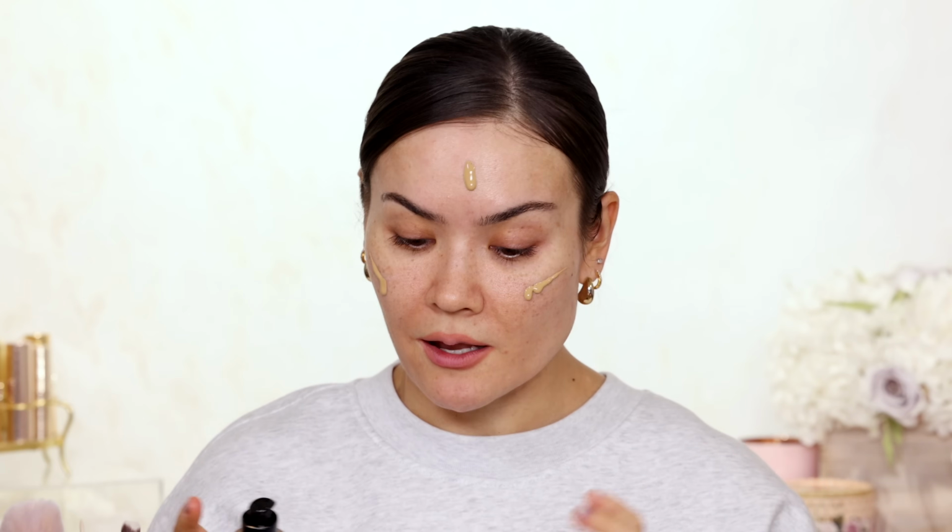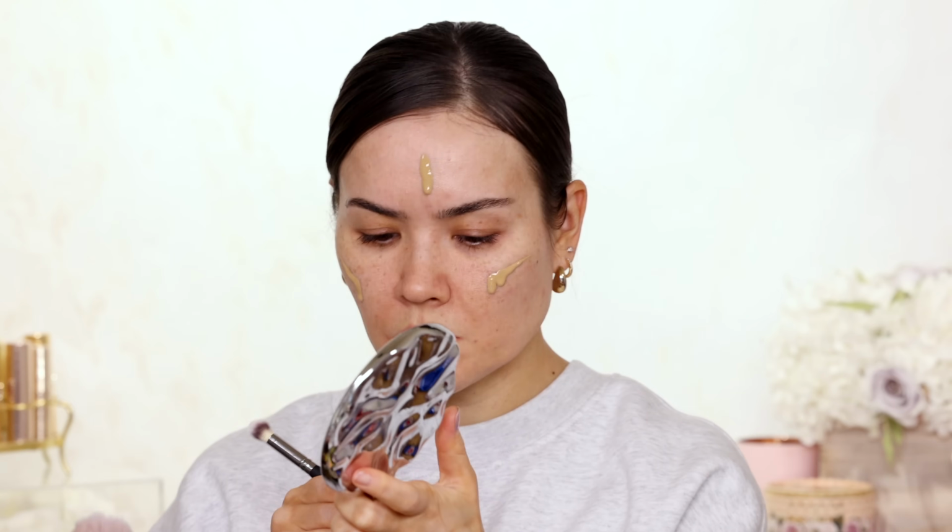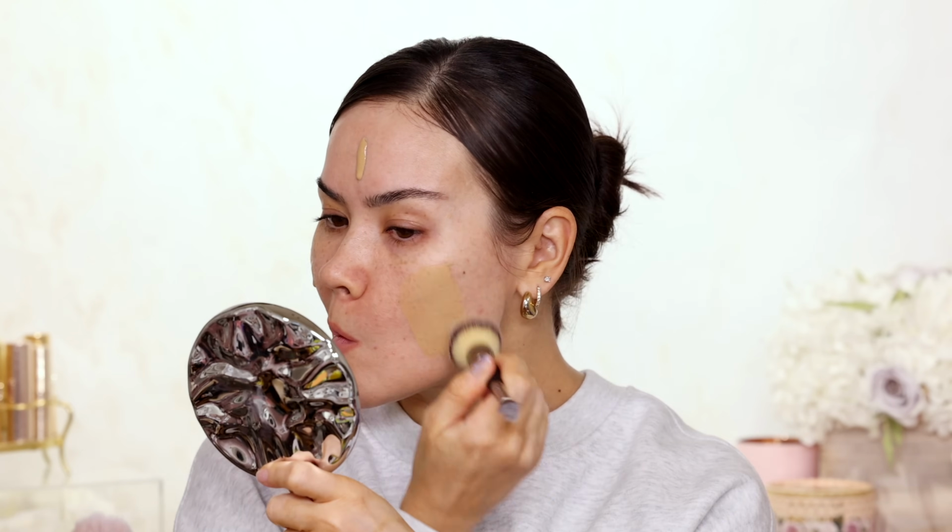So this has been my favorite, and even during those weeks where I was breaking out really bad, I really like this one. The shade that I'm wearing is shade 6, which is an olive undertone. I like that it matches my neck. I like that the olive undertone kind of counteracts the redness that I have in my face from my acne. But I can also wear a 3.5, which is just a lighter version of this for light medium skin tones. And I think someone was saying that I could probably also pull off the 6.5, but I just don't have that one.